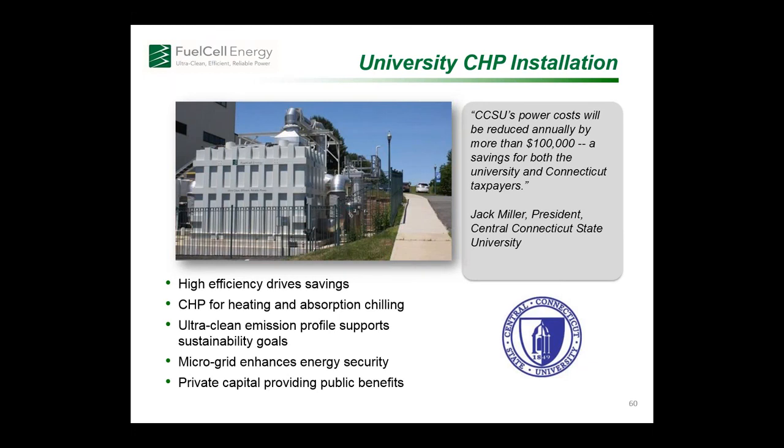So this is an example of a university installation. This is at Central Connecticut State University, just outside of Hartford, Connecticut. And the waste heat here is being used for heating in the winter and absorption chilling in the summer. The emissions profile supports some of the goals that this university and many other universities have for sustainability.